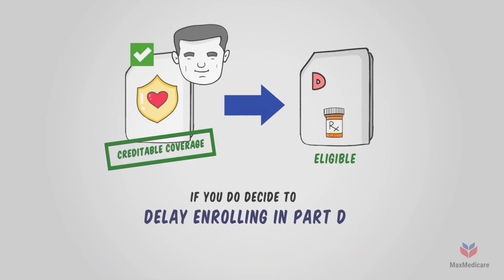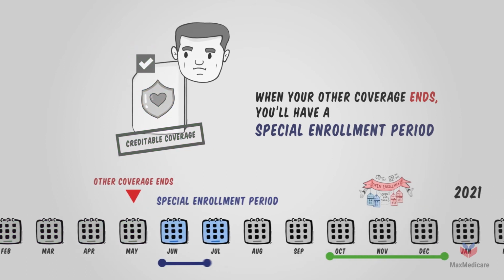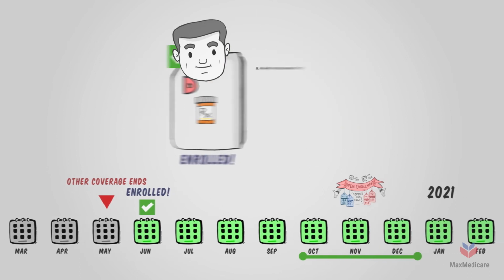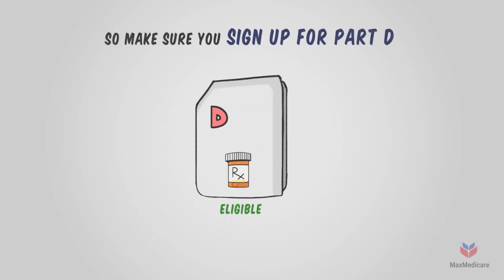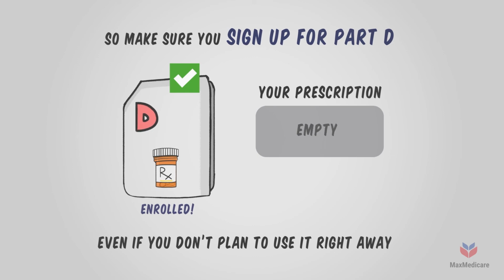If you do decide to delay enrolling in Part D, when your other coverage ends, you'll have a special enrollment period where you can sign up for Part D. So you won't have to worry about going without drug coverage or timing around open enrollment. So make sure you sign up for Part D, even if you don't plan to use it right away.